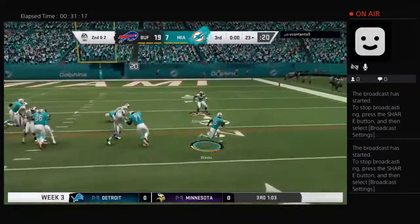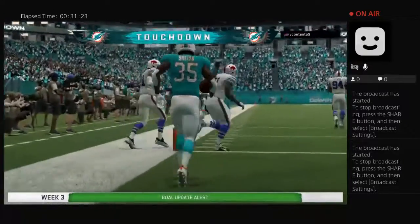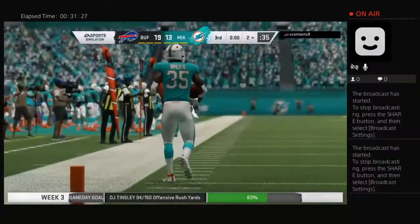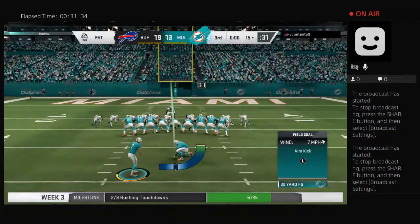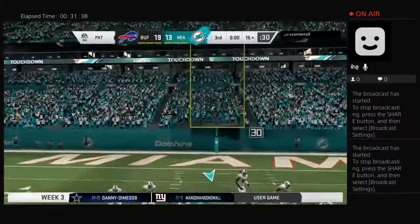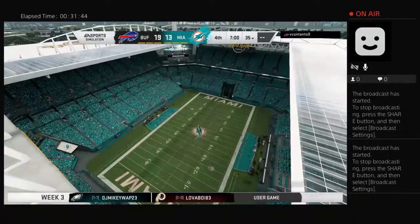On second down, a run with Breida. Oh, he's got some breathing room. And he will take it in for a Dolphins touchdown. Matt Breida, his second touchdown of the afternoon, as his guys are back within a single score. He's having a nice little game. Maybe already has an eye on that third touchdown. And how about what our producer, Christian McLeod, likes to say when they've scored touchdowns like this? He's put a tent up in Touchdown City.